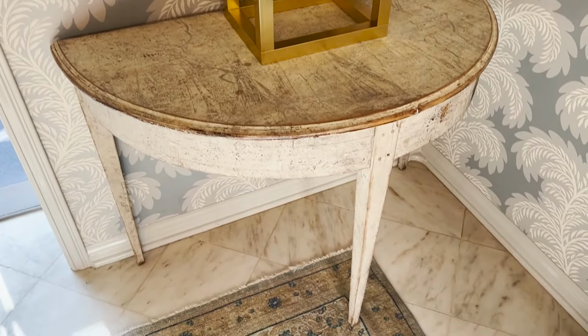So you've got to have some things to kind of take it down a notch. Whenever I have something that's really crazy, like this Manuel Canovas chinoiserie chair, it has so much going on and I love it. I've had it for, I don't know, 15 years. If I'm using something like this, then other things around it kind of have to calm down a little bit.